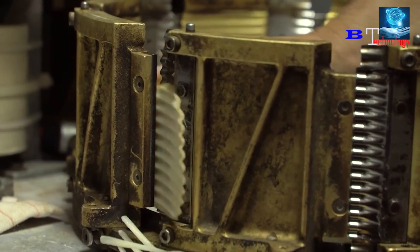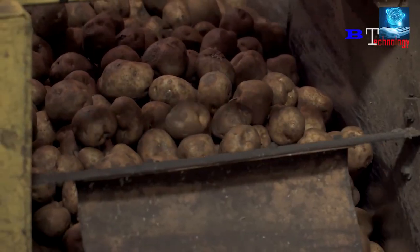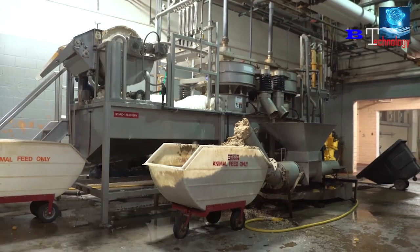After peeling, the potatoes are transferred to a slicer to create evenly thin slices. These slices are crucial as they will determine the crispiness of the potato chips once they are cooked.